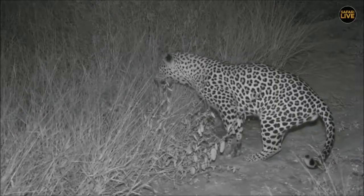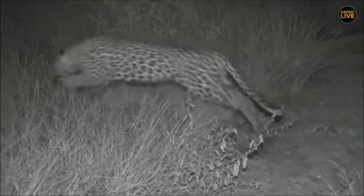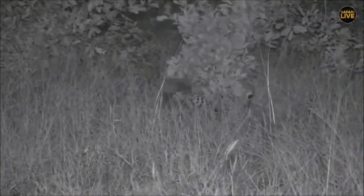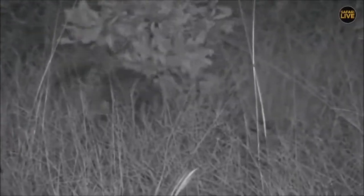I can hear something eating in there. It must be a scrub hare. There he goes, he's shuffling. And has he caught it? Oh, it's a warthog. Oh my goodness, it's a warthog.